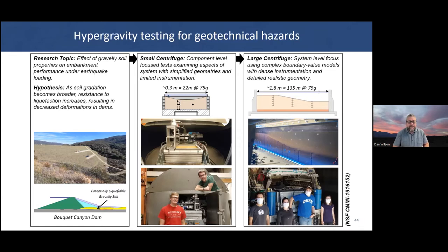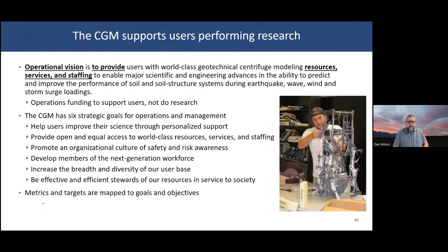Next slide. Important for the CGM is to realize that we support users performing research. Our operational vision is to provide resources, service, and staffing. We get funding to support the users, but we don't do the research. So we lay out our strategic goals for operations and management from that perspective, that we're supporting research, not doing research. I've given you the list of our six strategic goals that we have as a facility that are really oriented towards making sure we're providing that support in a way that we feel is important. Then our set of metrics and targets are mapped to those goals, with a supporting set of objectives to make sure we're accomplishing that mission.